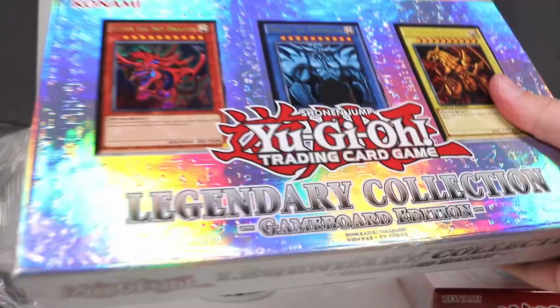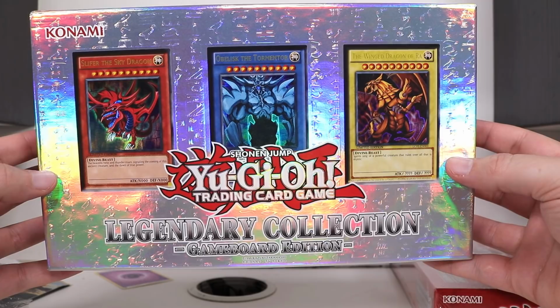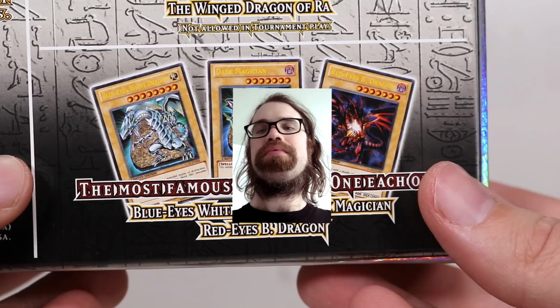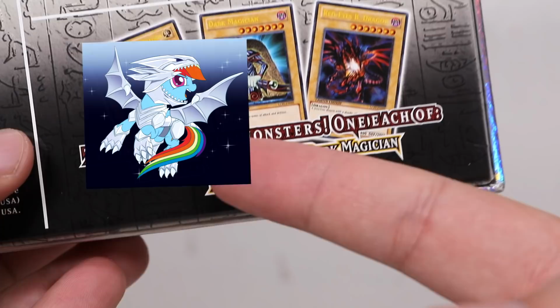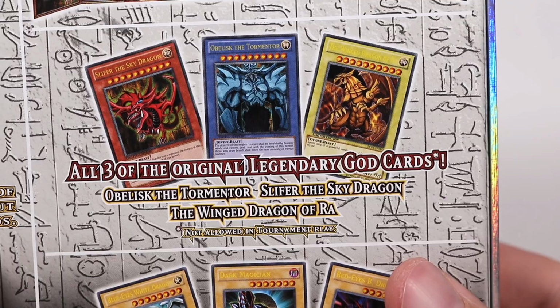This is just such a beautiful box. I am a sucker for holographic. We have some god cards there, the Divine Beasts. This is an absolute nostalgia box, catering to all the neckbeard original Yu-Gi-Oh fans. The most famous monsters, one each of the Blue Eyes White Dragon, the Dark Magician, and the Red Eyes Bee Dragon. We all know that stands for black. All three of the original legendary god cards, with a little asterisk here that says not allowed in tournament play.